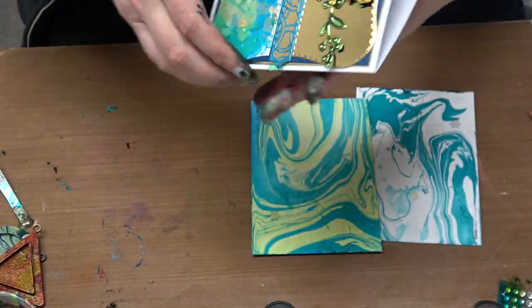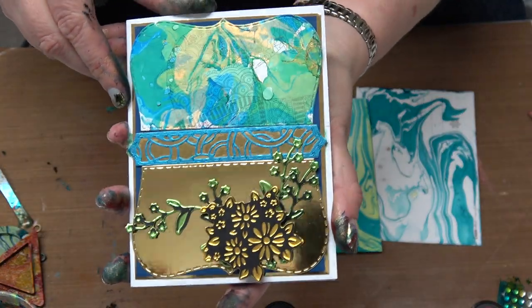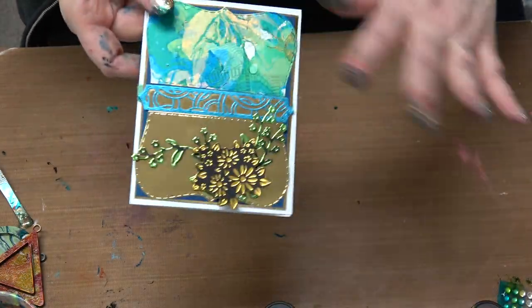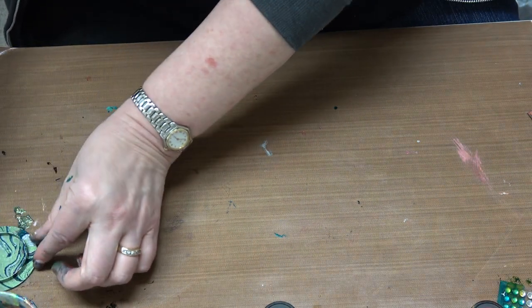I bet I have it the wrong way. No, I have it the right way. Look at how cute. That marbling just adds a little something. And it's so different and so unique. People will be like, oh, how did you do that? Well, you don't need to tell them how you did that. You just have to tell them, isn't it wonderful?